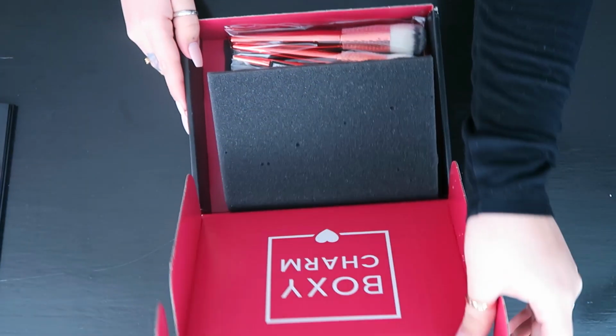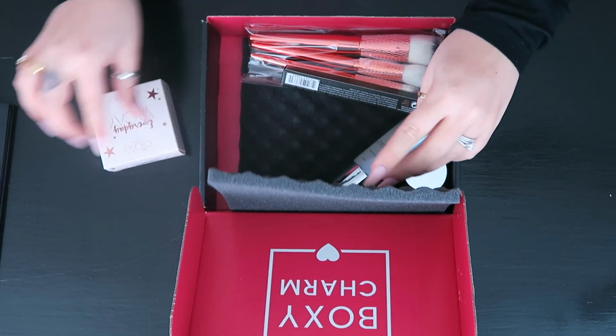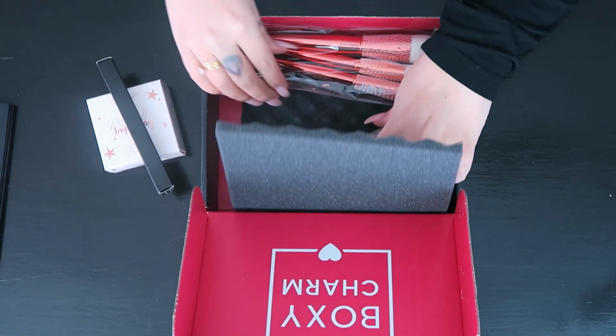This is when I didn't open it all the way. Whoops, my scissors. I need like an actual box opener. Nope, got it. Okay. Let me take all the things out. Wait, what?